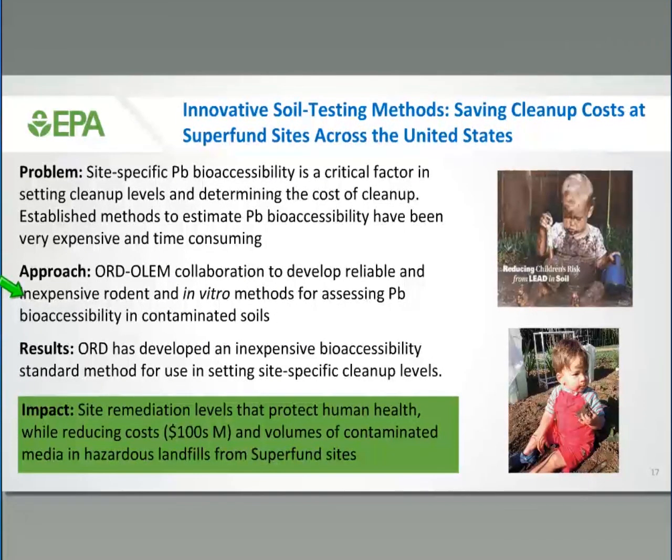And finally, we move toward Superfund and innovative soil testing methods, saving cleanup costs at Superfund sites across the United States. We know that lead is a big problem in many, many Superfund sites and in urban soils across the United States. Estimating site-specific lead bioaccessibility is a critical factor in setting cleanup levels and determining the cost of cleanup. And up till now, established methods for estimating lead bioaccessibility have been very expensive and very time-consuming.